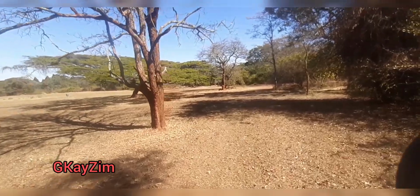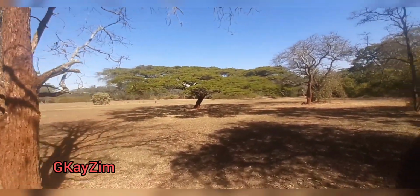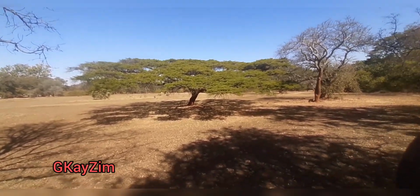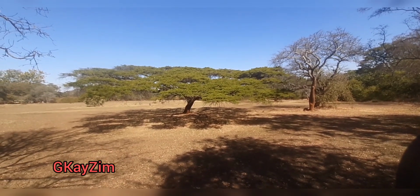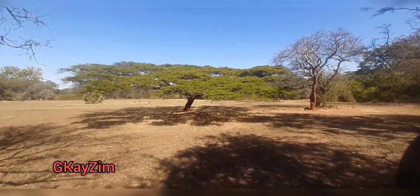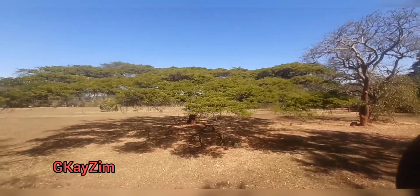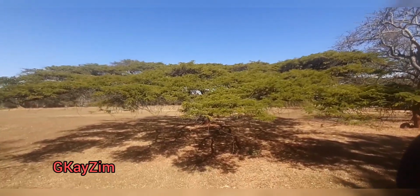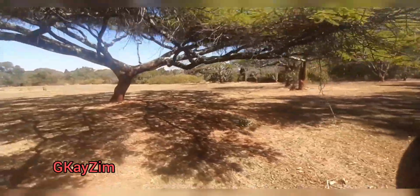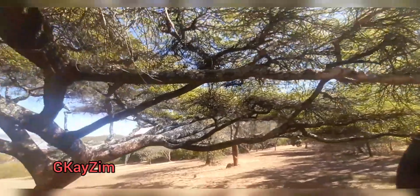Hey, look at this tree. Wow. This tree is amazing. It's like a canopy. Look at it. Just on top. Let me increase my... Check out this tree, guys. Very beautiful. So these trees, you normally find them as you go to Nyanga. Yeah, it's like a canopy. Like a roof top. And that's the inside. Wow. Wow. Wow.